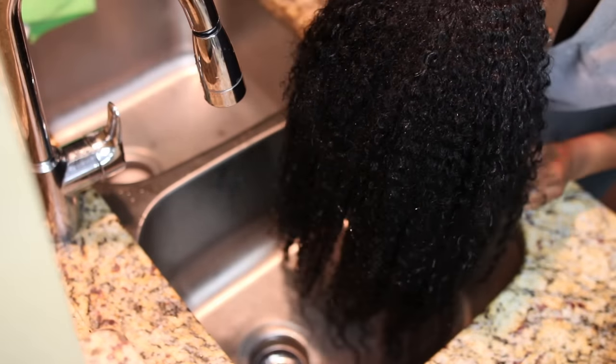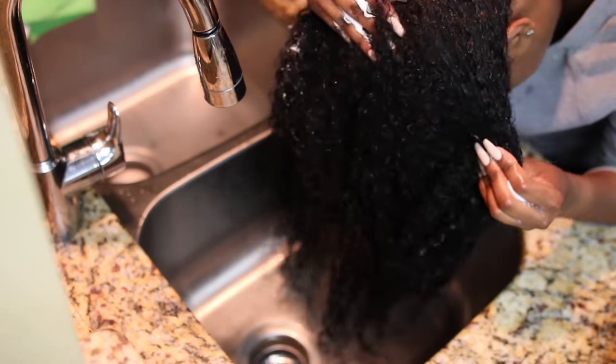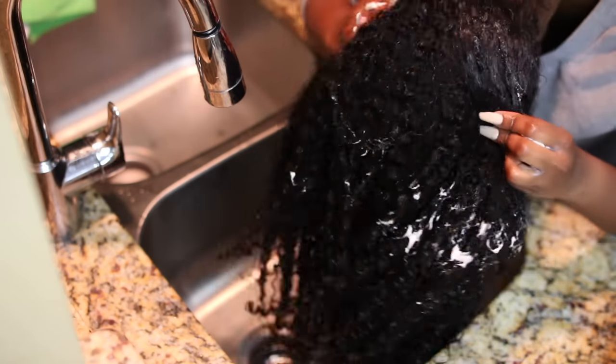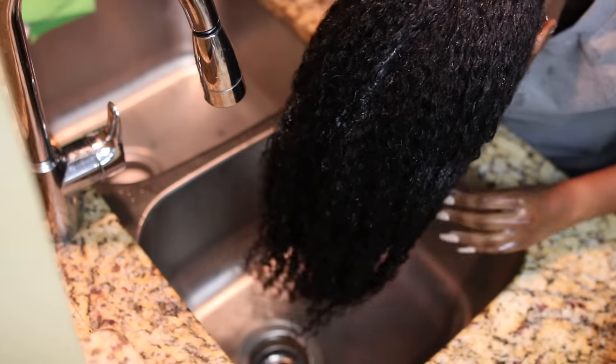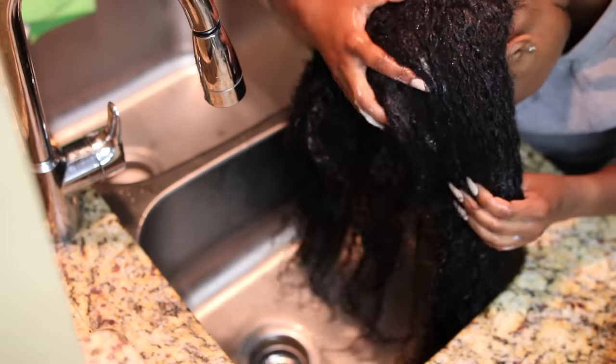But I mainly try to focus this on my roots because my scalp does get kind of itchy, but this conditioner works really well as a co-wash conditioner. I like it a lot. You guys know I love this line because I'm obsessed with the deep conditioner. So yeah, I'm just co-washing my hair and making sure that it's nice and clean.